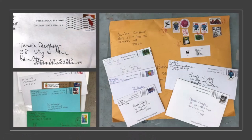Hey there, everybody. I just thought that I would share with you some of the things that I worked on to prepare for this solo exhibition, Unforeseen. And one of the big things that I worked on, as you guys probably know, was this large installation of these snail mail envelopes, letters, swatches that were sent to me.